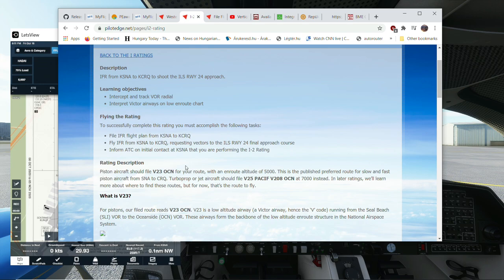And as you can see here, it says that the flight today is going to be from John Wayne to Palomar. And we're going to shoot the ILS approach for runway 24. It says learning objectives: to intercept and track the VOR radial. Again, you can do that with the six pack. I'm going to utilize the G1000 for everything, including loading airways and Victor airways.